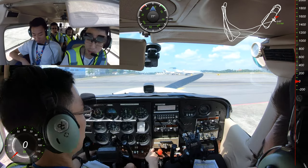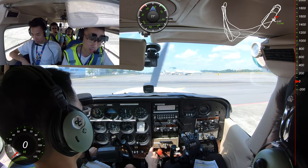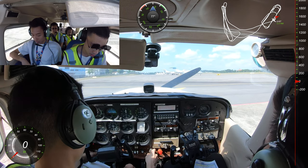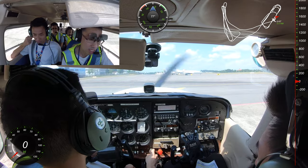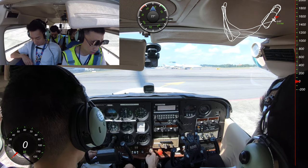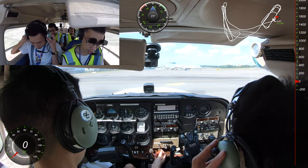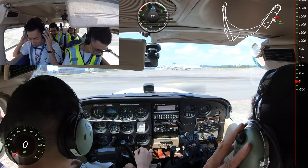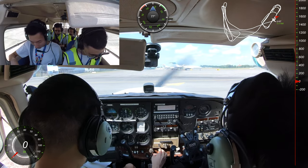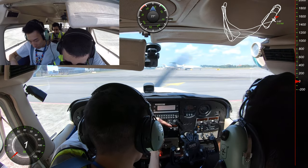Now it's brake set. I still hold the full brakes. All round clear. Okay, 1000 RPM. Ready for taxi. Temperature green. Belts, flaps up. Avionics on.